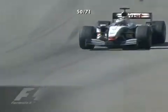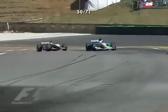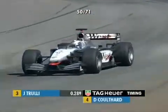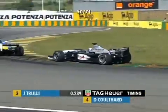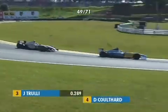We don't know yet, still in the relatively early stages, about a third distance completed, nearly there anyway, and this is the battle between Trulli and Coulthard. Well, it can't get any closer than you're watching it. It says 0.2 of a second as it goes across the start-finish line.